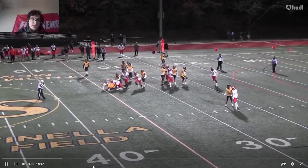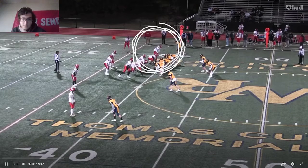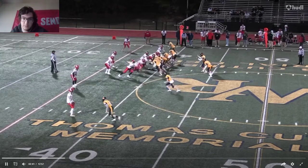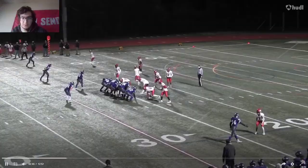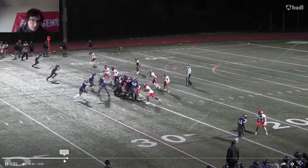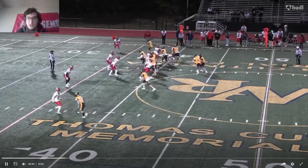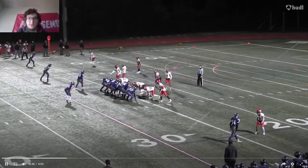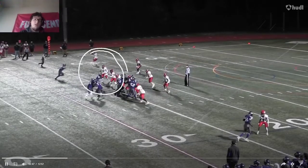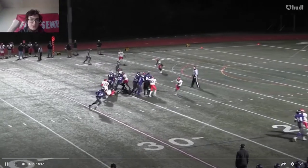Nice job. He's able to get there. He's patient, but he kind of is stuttering his feet right there. Comes up. Nice job. He's able to get off the block, but it doesn't look like he actually made the tackle. It actually looked like he was able to get the first down. You see, he's able to get it. Looks like he broke off of him. He's diving a lot when he tries to make a tackle sometimes, which isn't the best thing in the world.